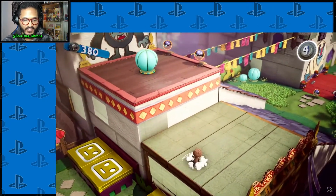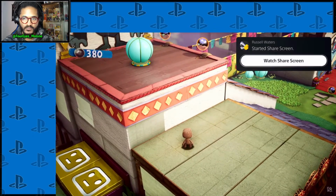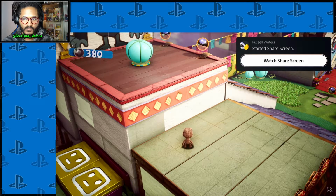Parties take on an expanded role with PS5, and they now provide persistent spaces to connect with groups that you play with. Here I have a couple of friends chatting away in the party. One of them has started sharing their screen with the group.